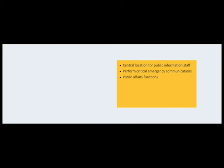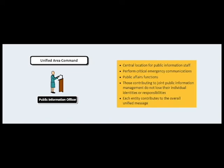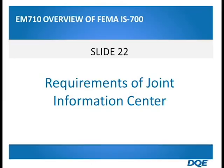The Joint Information Center is the physical location where public information staff involved in incident management activities can work side by side to perform critical emergency information, crisis communications, and public affairs functions. In the case of a unified command, those contributing to joint public information management, such as the hospital PIO, do not lose their individual identities or responsibilities. Rather, each entity contributes to the overall unified message.